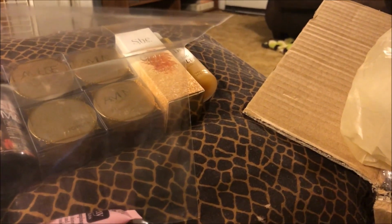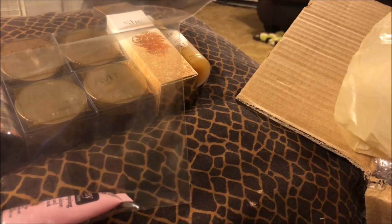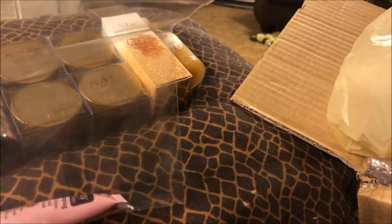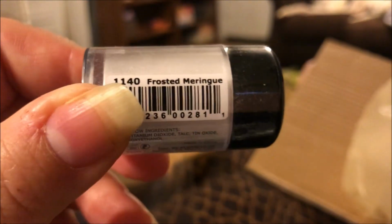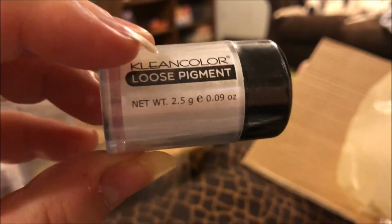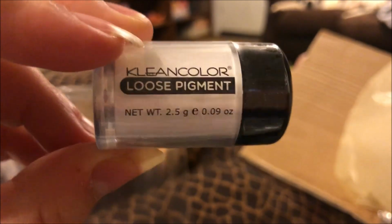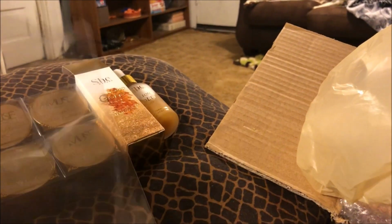I can't read it, but this is what it looks like. And I have this whole entire set. Oh, this is in Frosted Meringue. I have this set already, so I'll be giving this one to my mom. But I love those. They're super pretty.